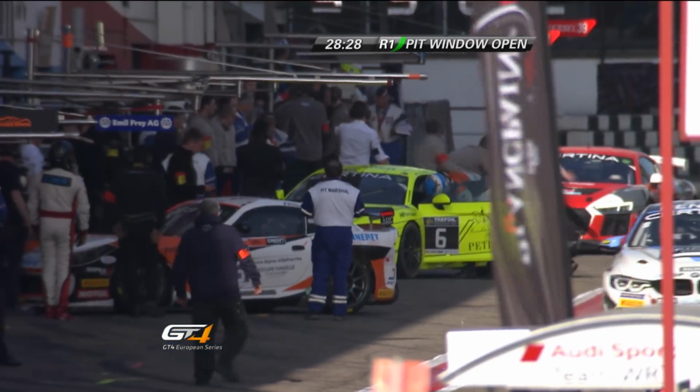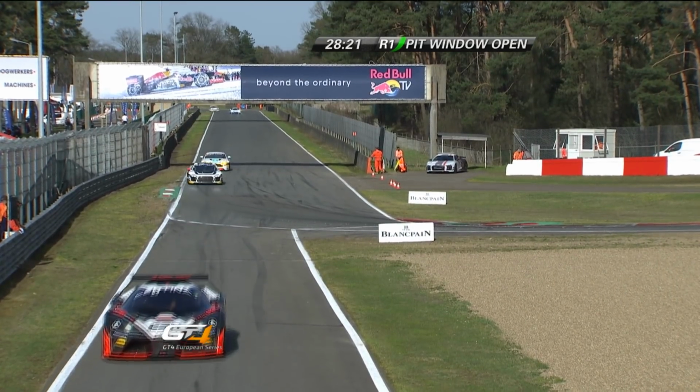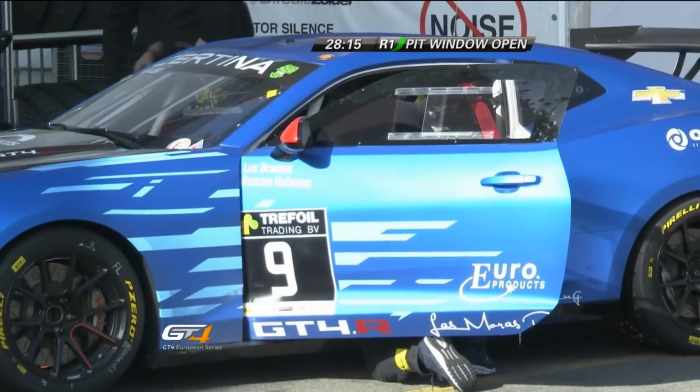Luke Brahms, Duncan Houseman. It was, I believe, Luke Brahms taking over, with Duncan having done the first stint in the race. Now we've got some more pit visitors. I think, is that Reinhard Koffler coming in the pits? No, it might be one of the sister KTMs.